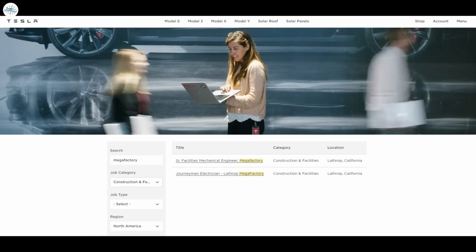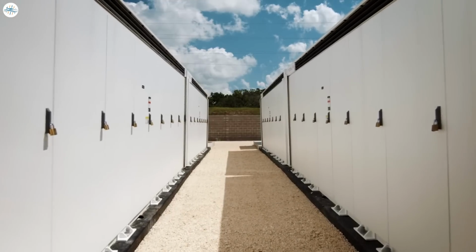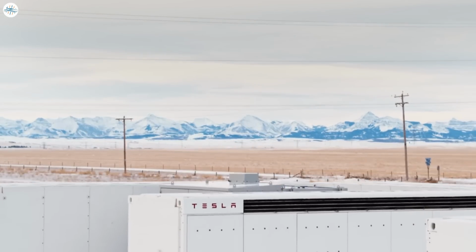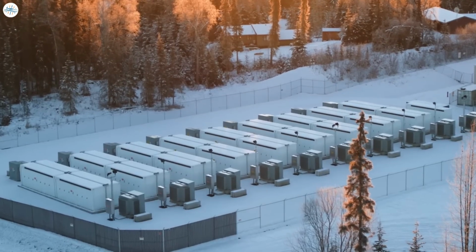Under construction and facilities, Tesla is looking for a senior facilities mechanical engineer and a journeyman electrician. Then there are 3 openings under supply chain, which includes warehouse program manager, materials planner, and technical project manager for production control. Tesla reported a significant growth in its solar and energy deployment in the 3rd quarter. Demand for the Megapack seems to remain strong.